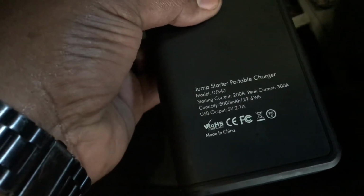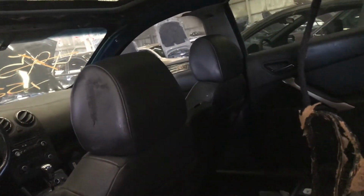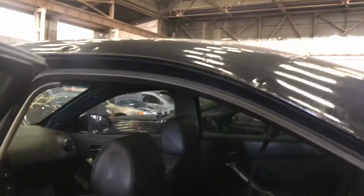See, 8,000 mAh battery. You can charge your phone with this. But yeah, that's what I use, this little jump box to power a panoramic roof. Anyway, let me try and take this out, and then probably tomorrow I'll come back for the actual skin if it's still here, because you know my luck, I take the roof out and they take the whole car.